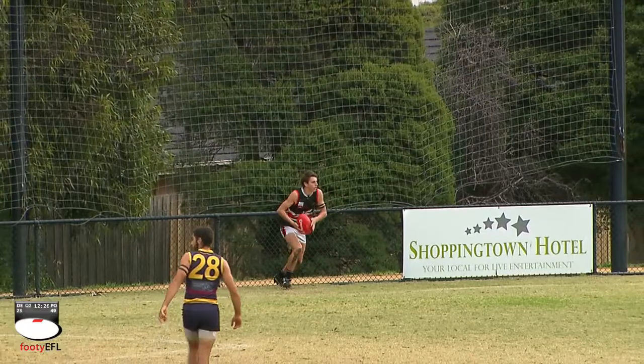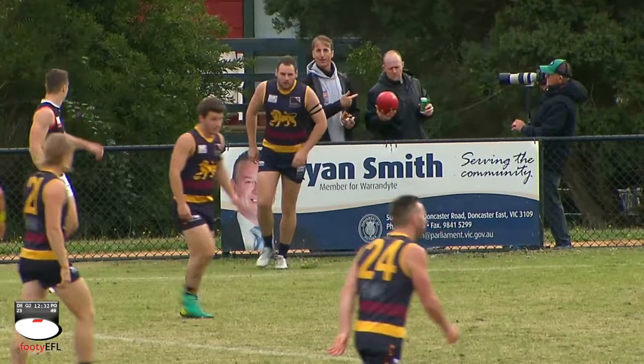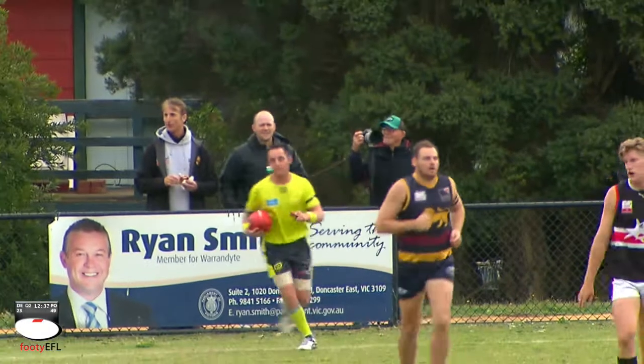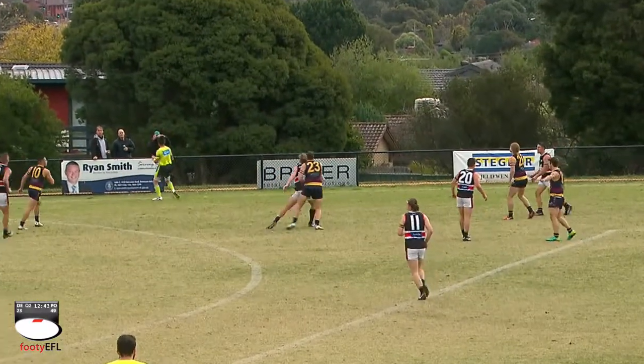Haven't heard oomph for a while. I love it, Brad Henderson. It comes out now. Across the half-back line, a scrambly one. And there's David Banfield over there on the boundary line. AFL legend, former premiership coach at the Vermont Football Club.